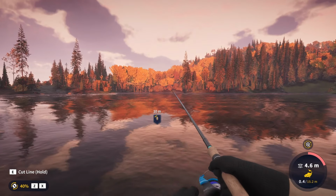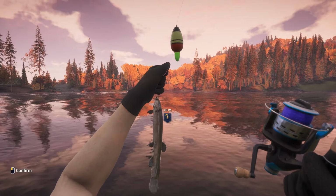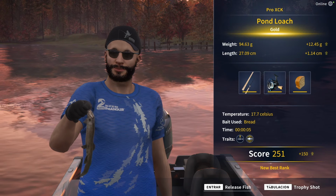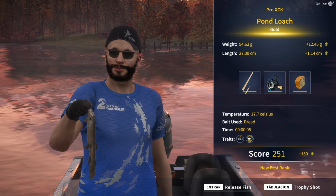Well, this one is decent. Maybe the highest tension I've ever gotten on a pond loach, on a 0.5 kilo line. Finally! Thousands of silvers later, we finally caught our first gold pond loach. They seem to be rare. They are definitely not common.